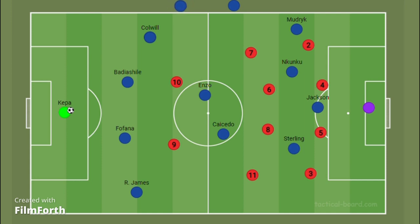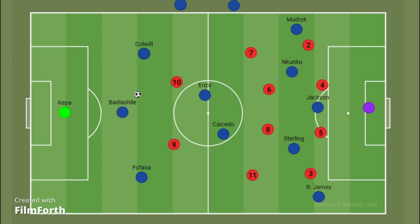So, Pochettino might decide to start with three centre-backs by playing Levi Colwill as a left-back who tucks in and forms the third centre-back, which might be a good option for Chelsea. Levi Colwill in this position is excellent at moving with the ball high up the pitch. He's done that for Brighton. He's good at playing line-breaking passes. I've done an analysis on him, and he is able to link up with the likes of Enzo Fernandez.